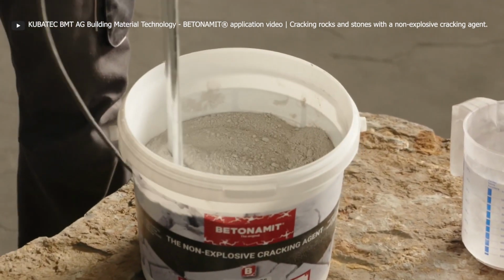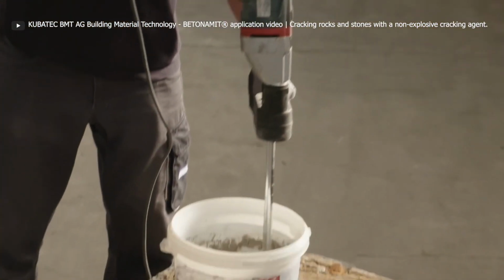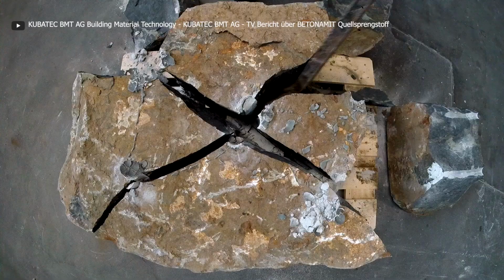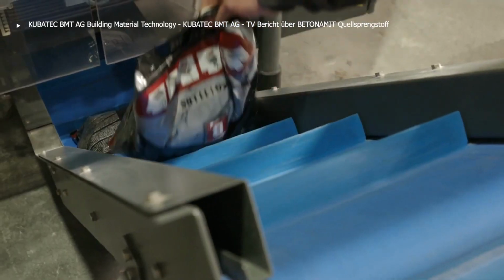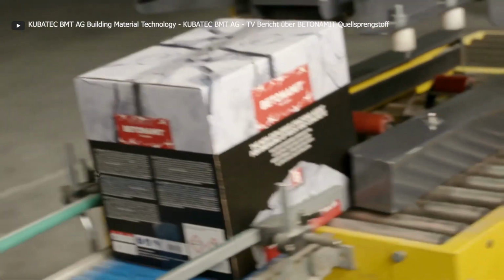This not only saves time and money, but also makes each project a seamless and swift endeavor. BETONAMIT also has a clean and sustainable profile, leaving behind an impeccable footprint. Its safety is a standout feature, as no vibrations means no structural risks, ensuring the safety of nearby structures and workers. Over 10,000 structures worldwide have chosen BETONAMIT for their demolition needs.